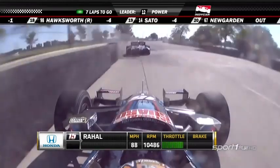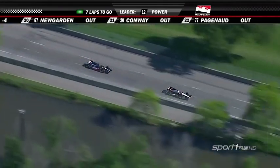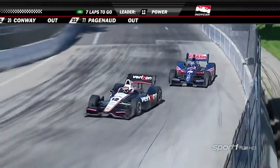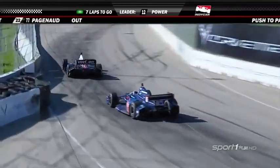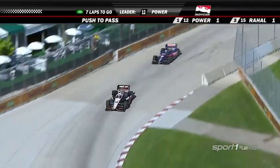You're dead right. So what he has to do is put pressure on Power and force him to take a different line in the slow sections. And the only way you can do that is being stuck on his gearbox under braking. Now watch him here, how much he gains. And he gets on the Power so early. All it takes is one wiggle from Power, and Rahal will be in there.